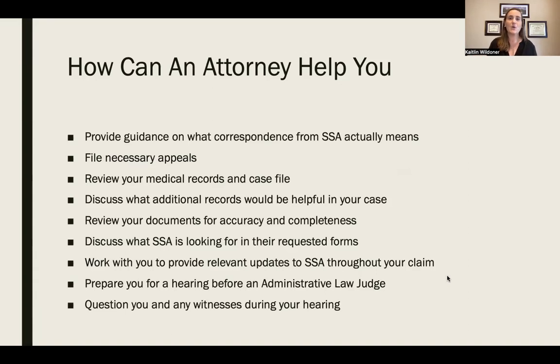Additionally, if you have to go to hearing, we help prepare you for that hearing. We let you know what to expect. We talk about what types of questions might be asked. Again, we never give you the answer to the question, but we can ask additional questions and try to get you to understand the purpose behind the hearing.